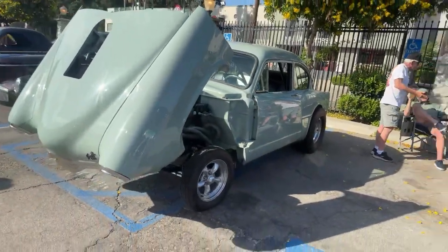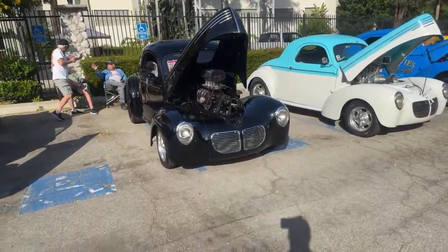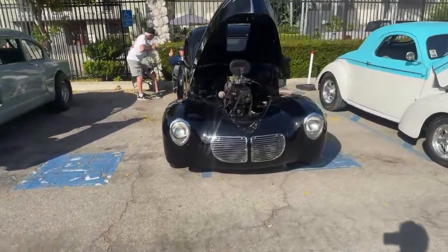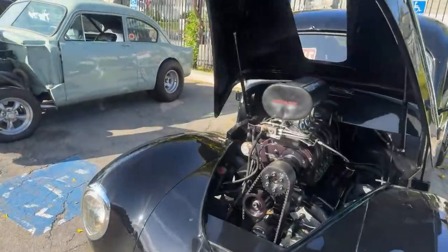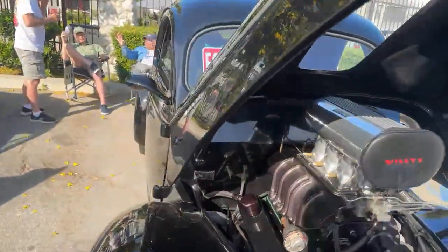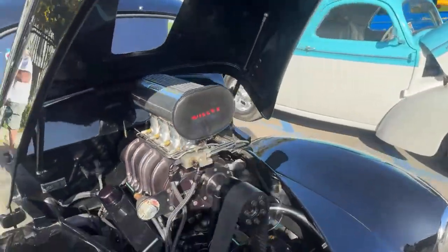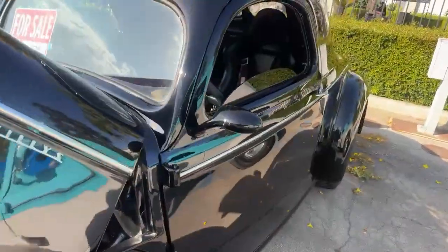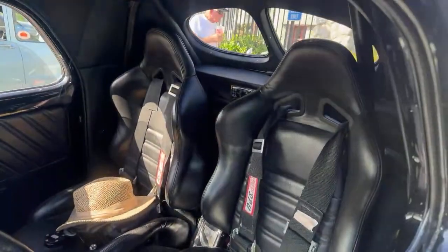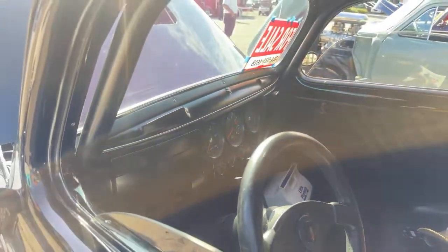It's a Henry J right here. We have a lot of Willies show up to this month's Twilight Cruise. This looks like a 40. I want to say that's a small block GM with a blower. Look at that 5-point harness on there. That's looking great.